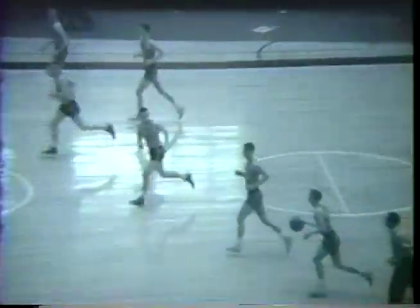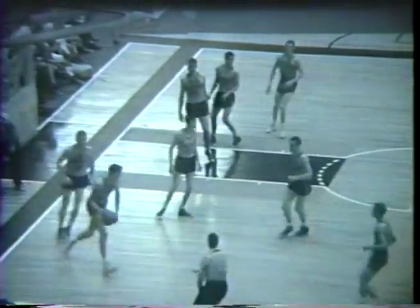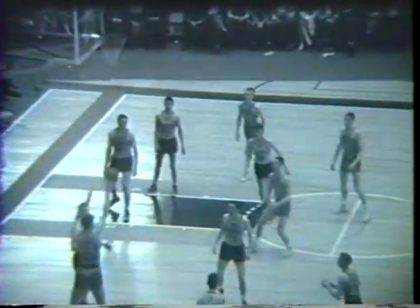There's Coleman with a long one. No good for Weyland. Rebound by Erlington to Todd. Down. Gets the ball. Guarded by Kelly Coleman. And Robinson pulls out on him now. Here's a pass. To Robinson, driving, and a foul is called on Kelly Coleman.